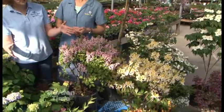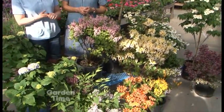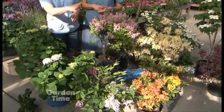The springtime. We are so taken with the summer annuals, but what about some flowering shrubs? I'm at Farmington Gardens with MJ, and you have picked out some beautiful ones to talk about this morning. Yeah, we've got some wonderful late spring, early summer blooming shrubs here that are wonderful colors.